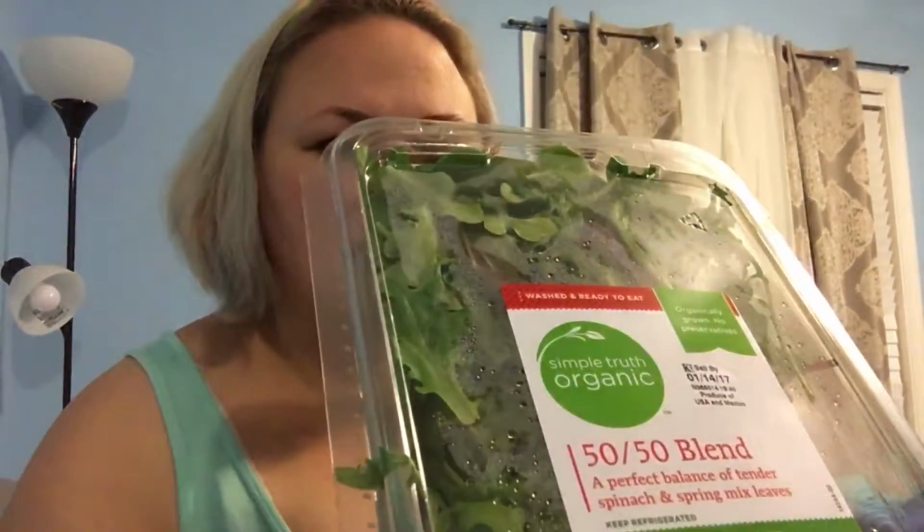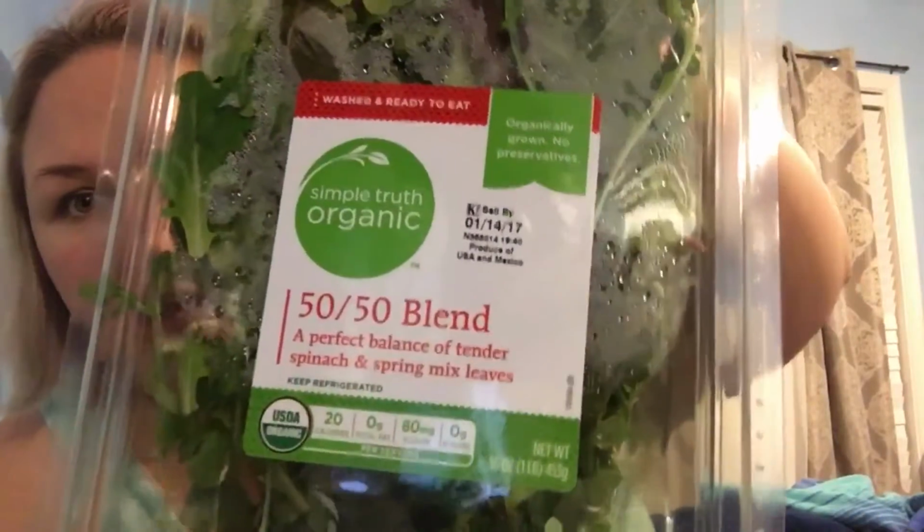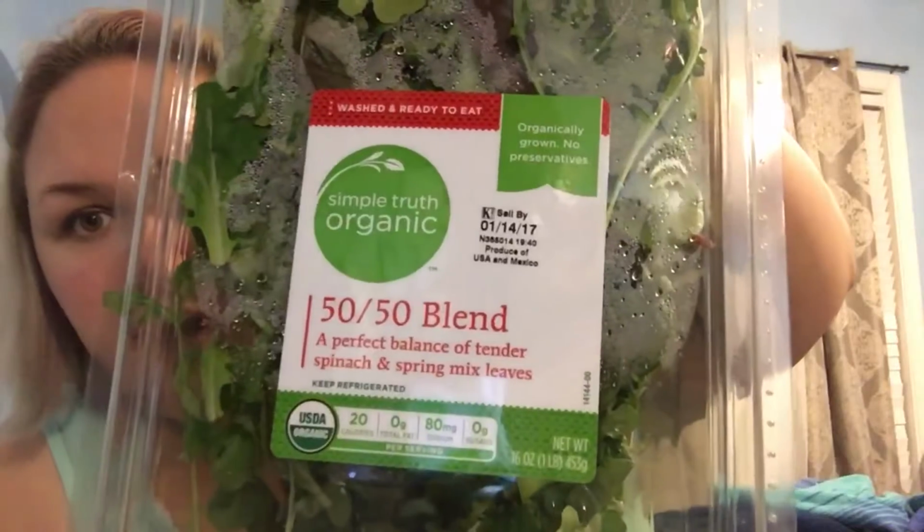Normally lettuce goes bad out of the bag. Lettuce goes bad for me in like 4 days. This has lasted over a week now, and look how crispy and fresh this still looks. Nothing looks wilted or moldy. It looks really good. So I love this mix. This is from Kroger, a 50-50 blend of spinach and spring mix. There's some kind of pepper leaf in there that if you get too much of that one type in a go, you get this bitter peppery bite.